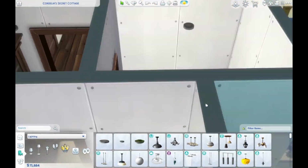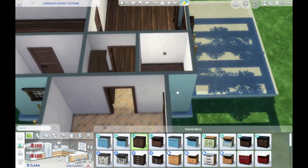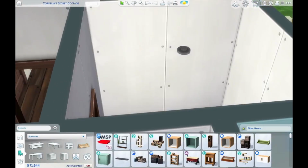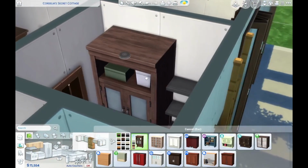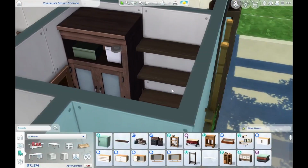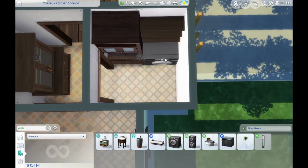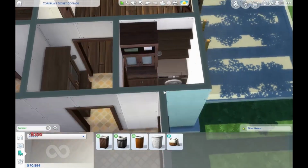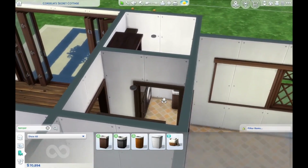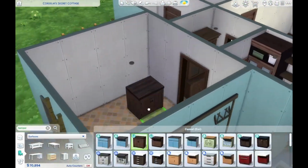This is where we're trying to fit in the pantry that she wanted. This is where the pantry ends up going right here. We get a cabinet with the shelves on it, and then I love this, some open shelves, and then a washer in here, and then you can use the dryer that is outside, the clothesline, and there's the laundry hamper. That's so cottagecore. It's so cute. It was such a good idea.